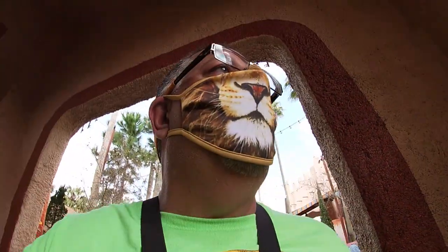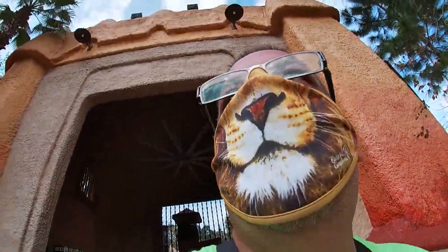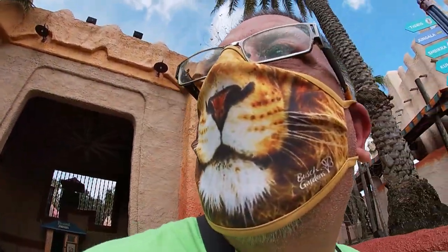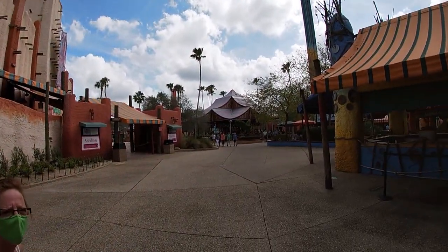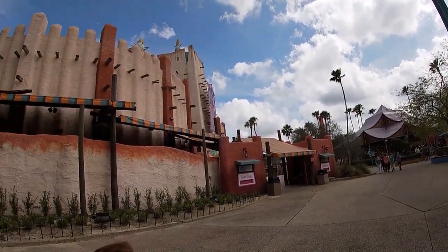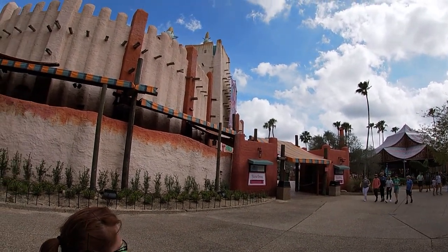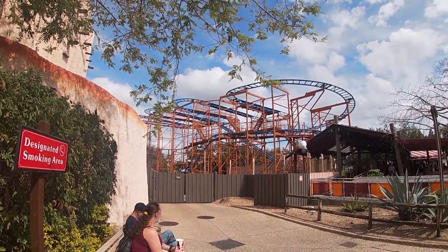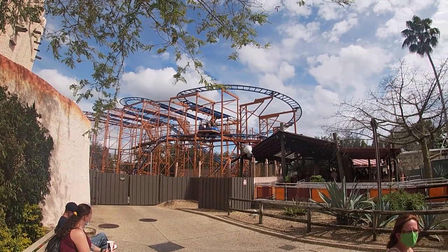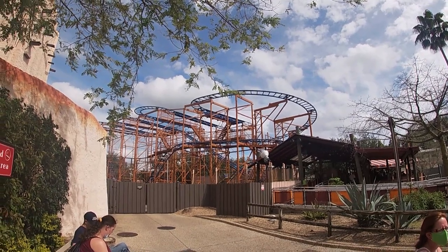This is actually more of a carnival type of area. It has more of a gaming area and stuff like that. And they even have a carousel. And yet the Pantopia Theater is currently closed due to COVID. On the other side of the Pantopia Theater, we have Sand Serpent, the wild mouse ride that makes you feel like you're gonna fly off the edge.